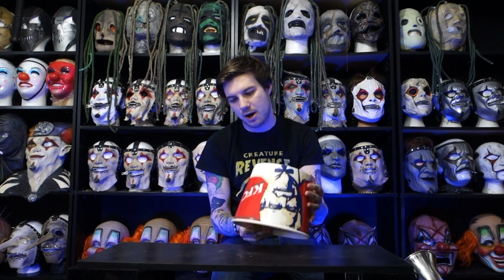And this is definitely one of my favorite buckets. Obviously the 90s buckets are my favorite look, but I'd say that as far as rarity and value go, this one's probably the favorite in my collection. It's in perfect shape, still has the lid, all that good stuff. And yeah, I really dig it.